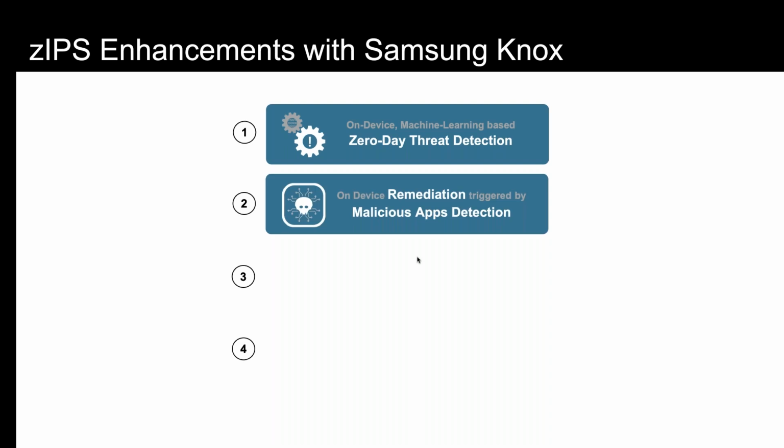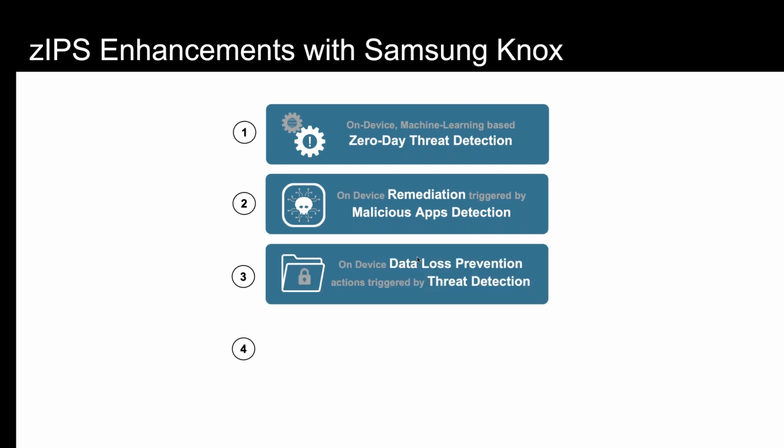The second is a much broader range of remediation workflows that can be triggered when we see a particular threat occurring. For example, in malicious app cases, on a traditional mobile platform, the ability to forcibly remove an application is not a capability that's built into the core OS. Leveraging the Samsung Knox platform, we can, as enterprises, automate those capabilities. And I'll give you some examples of that in a moment.